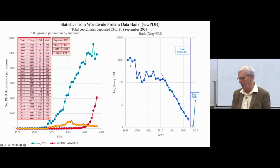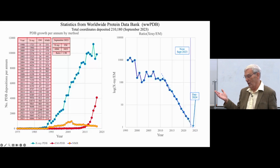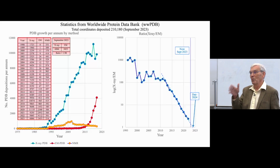You can see 1.98. So this year, there'll be 10,000 structures, roughly, deposited by X-ray crystallography and 5,000 by electron microscopy. But we think it's going to keep going. Certain subtypes of structure, like membrane proteins, or certain labs that have been ahead of it, are already doing 10 times as many structures using cryo-EM as they are by X-ray. So we think it's pretty safe for at least 10 years that it'll be growing.